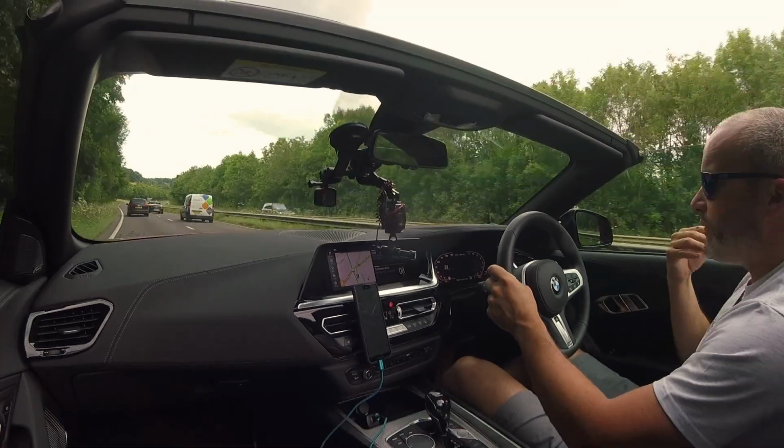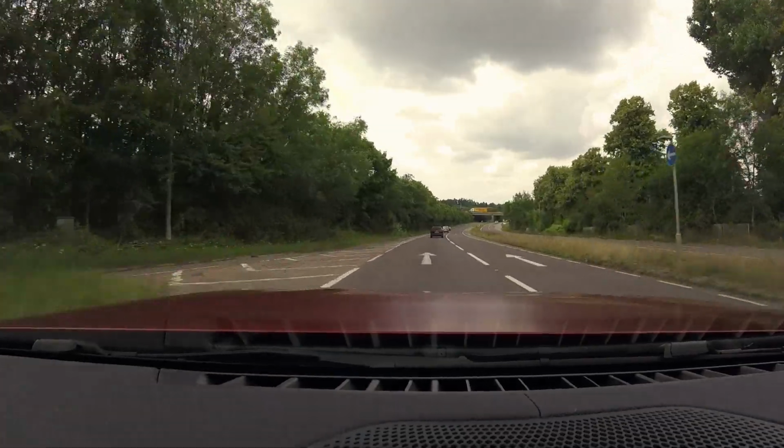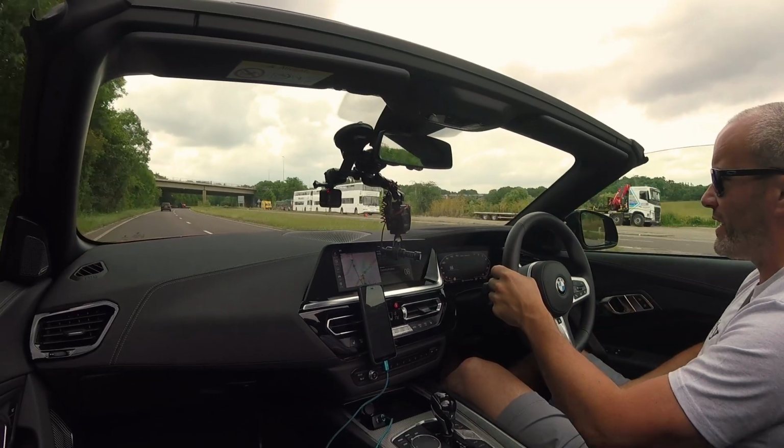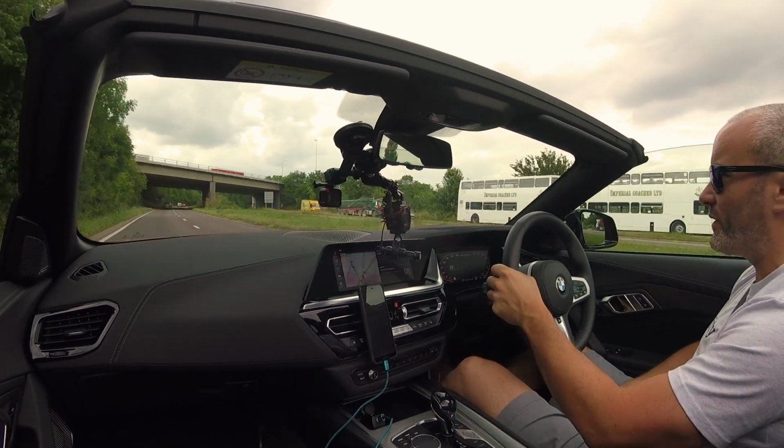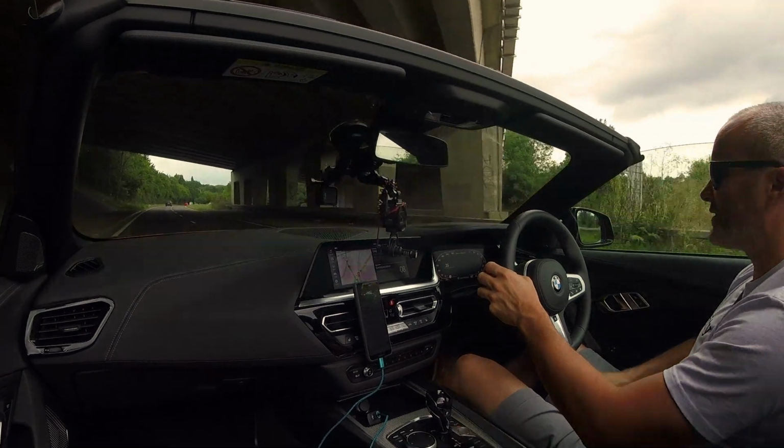I'm going to shoot both cars the same way, so roof off, windows up, wind deflector up, and we're going to do the same route, and I'm hopefully going to go through the same thing and cover the same sort of stuff. So as we're just cruising along here, I think it would be rude not to start with a bit of a noise check underneath this bridge here. We're on a de-restricted road here, or national speed limit road. I'll just drop it down, there's nothing coming, into second.